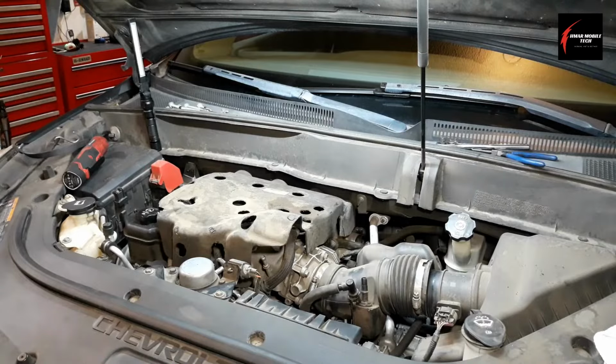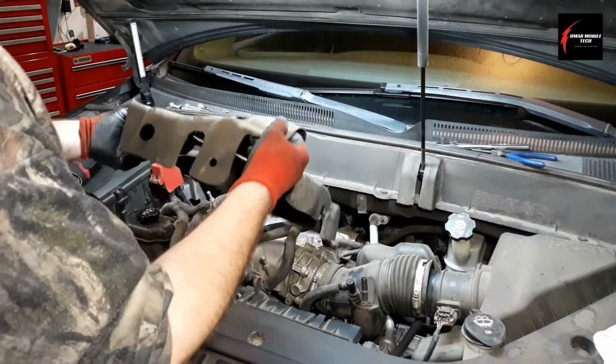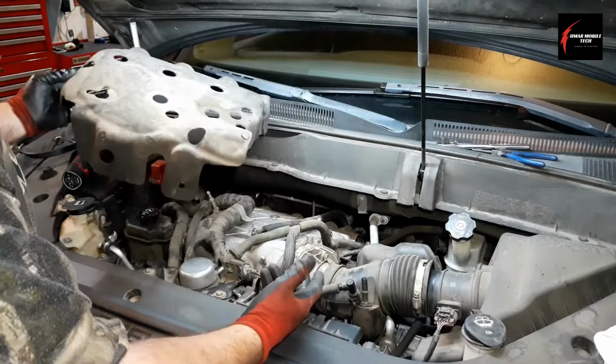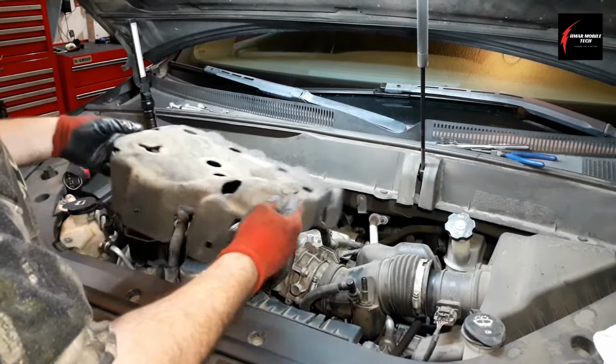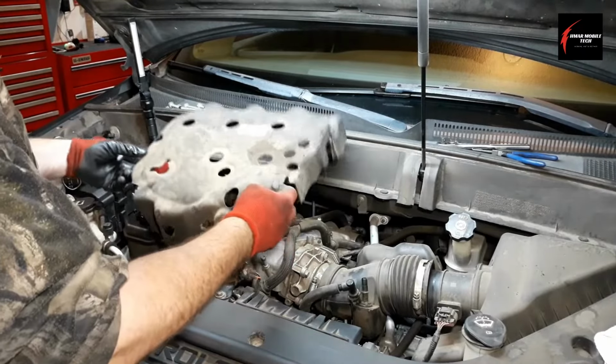And you'll see this carpet-looking thing here that's got a whole bunch of holes in it. I don't know what this does. If anyone knows what this does, I don't see a purpose for it. A lot of vehicles don't use them. I just see them a lot on Chevys and GMs and Saturns and all that. So that type of manufacturer uses these.